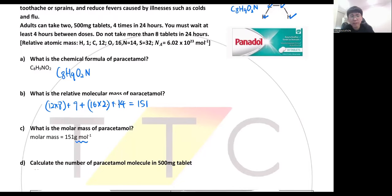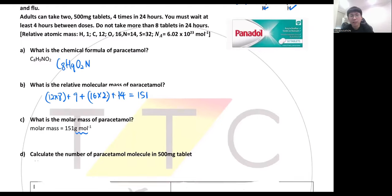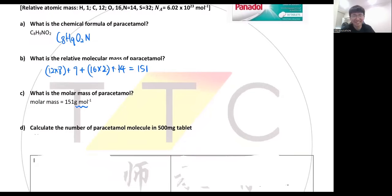Okay, now calculate the number of paracetamol molecules in a 500 milligram tablet. Here comes the hard one. If you have 500 milligram, what can we start with first? How do we start? So think about it. 500 milligram, find number of mole. Very good. But what should I start with?